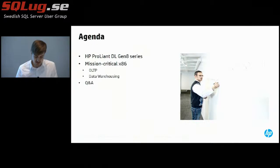So during the next, I hope, 15 minutes, I'm quickly going to introduce what we've been lately doing in terms of hardware improvements, infrastructure improvements, and how that translates into solutions that we think and believe are very capable for mission-critical environments. I'm quickly going to touch on a sample solution for OLTP and a sample solution for data warehousing, and closing with a quick Q&A session.